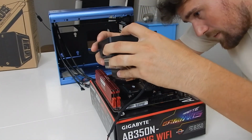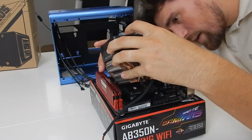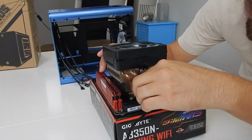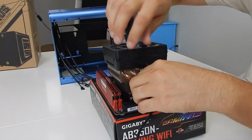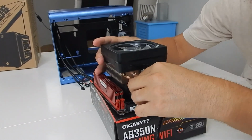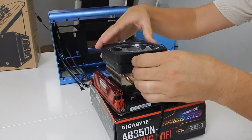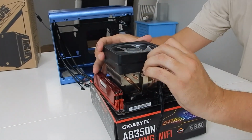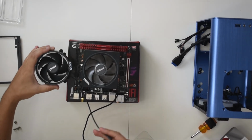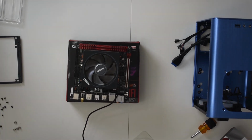Probably an easy way to do this. But let's use these mounts. Come on, buddy. There we go, and snap, and up. Oh, I just feel like it's gonna break in half. Ugh. There's the size difference. There's also a 2-inch height difference. It's okay.